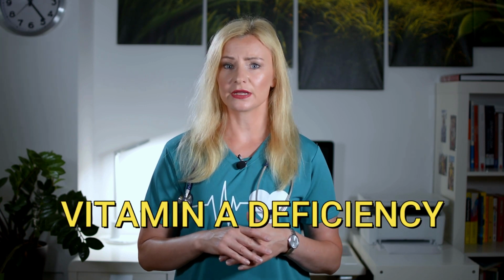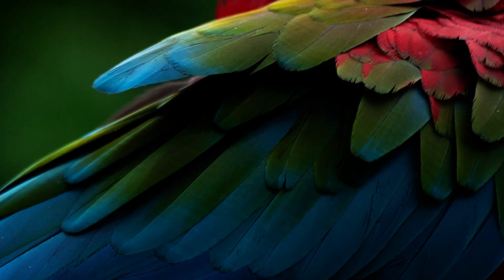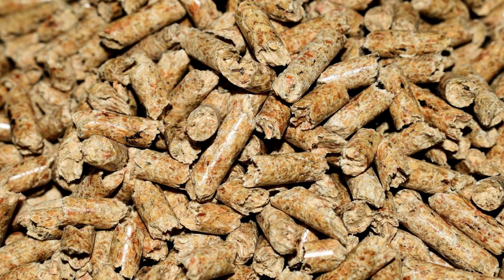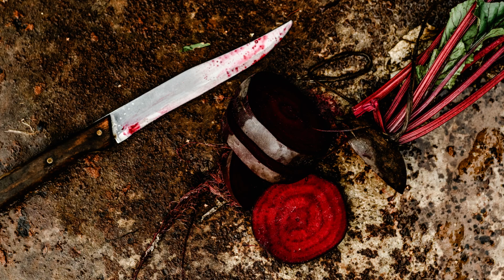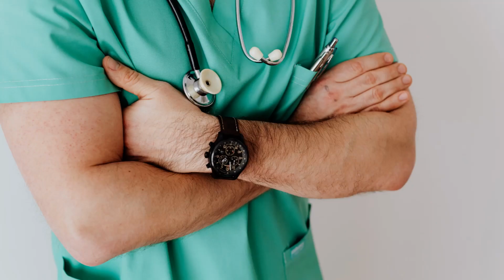Sometimes it is due to a vitamin A deficiency, which is a very common preventable disease but is often left untreated for too long. A well-balanced diet with seeds, fruits, vegetables, and commercial pellets will provide your pet with the proper nutrition. If vitamin A deficiency is the issue, you can add the following fruits and vegetables to your parrot's diet: cantaloupe melon, spinach, dandelion leaves, broccoli, beetroot, carrots, sweet potato. Talk to your veterinarian to address any concerns regarding your parrot's diet.